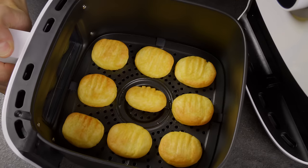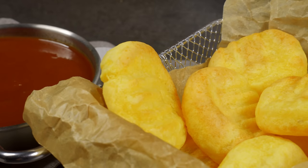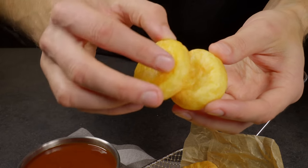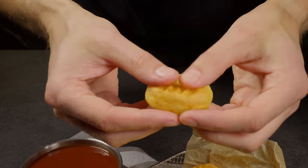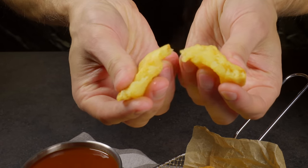Look at that! Crisp on the outside, soft inside. Pair them with some tangy tomato sauce and listen to that! Can you hear the crispy gnocchis rubbing against each other? It's music to the ears!